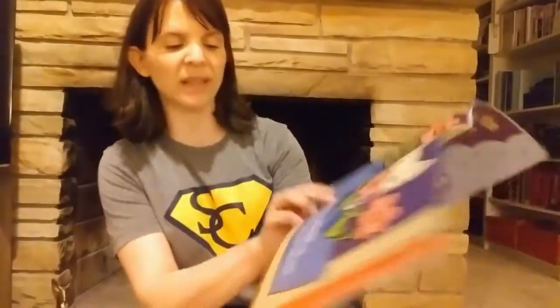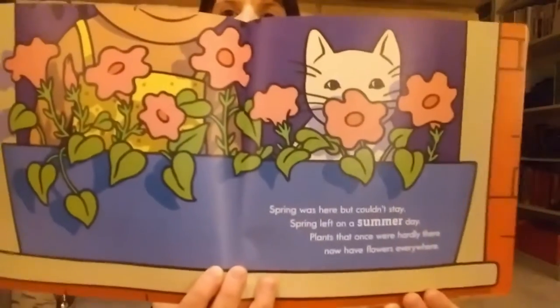Spring was here, but couldn't stay. Spring left on a summer day. Plants that once were hardly there now have flowers everywhere.